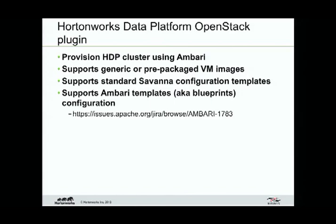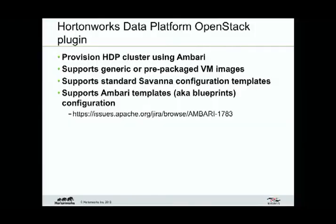It also supports two types of configuration. It supports a standard Savannah-based configuration template. We're going to walk through that in some more detail in the demo. And it also supports Ambari-style templates, also known as blueprints. This is a new feature of Ambari in the future, where you'll be able to export a configuration based on a running cluster. We'll be able to import that configuration and provision a cluster using that. And that's actually what we're going to do in the demo. The Ambari blueprints, there's a link down here. If you'd like to take a look at it, Ambari 1783, you can track the Ambari blueprint work that's being done.